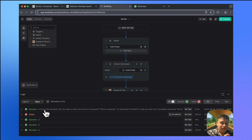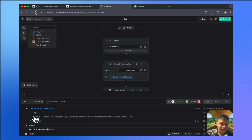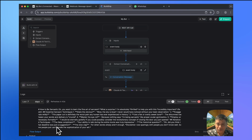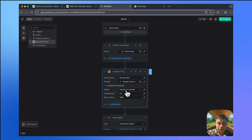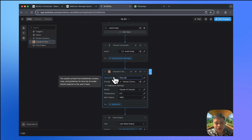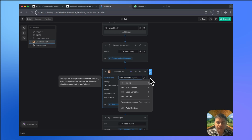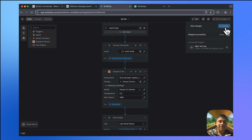And we're getting back a response here. So let's expand this. Let's look at the output here for the Claude text generator. And here's our output. This is too long, actually. I don't like this. What we're going to do here is maybe change the model. Let's go to GPT 3.5 Sonnet. And we're going to say, give sarcastic replies. We're going to update the flow again. Actually, I should say, and be concise. Yeah, because I don't want a long explanation.